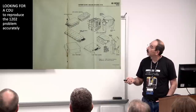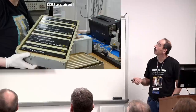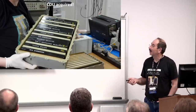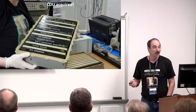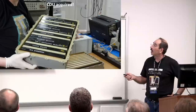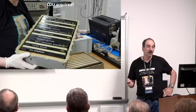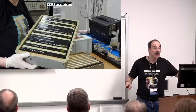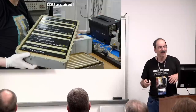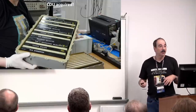We wanted to replicate it with the real hardware. So we had been looking for a CDU for a long time. And one comes up at auction. Mike buys it. Well, there's not much competition on that. Nobody knows what a CDU is, right? And it's sold as a command module CDU. And we want a LEM CDU because the fault happened to LEM. They are slightly different, but well, they're close enough. The part that failed are the same. So we are like, OK, fine. We'll take it nonetheless. He opens it up, and it's a LEM CDU.